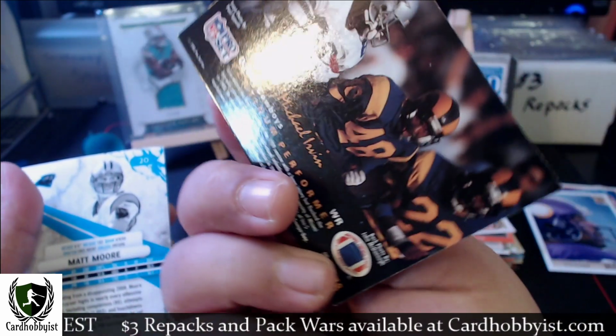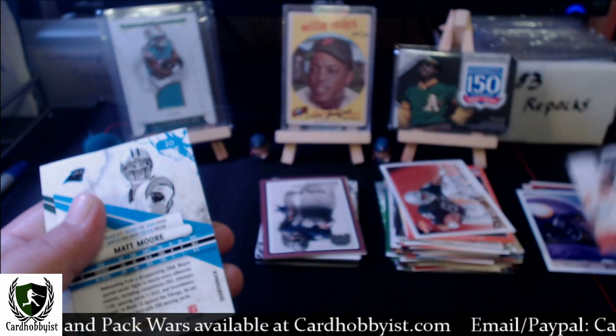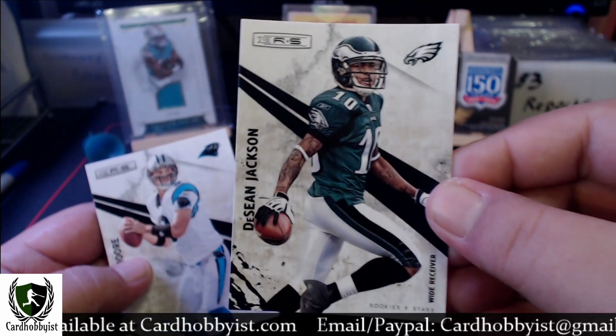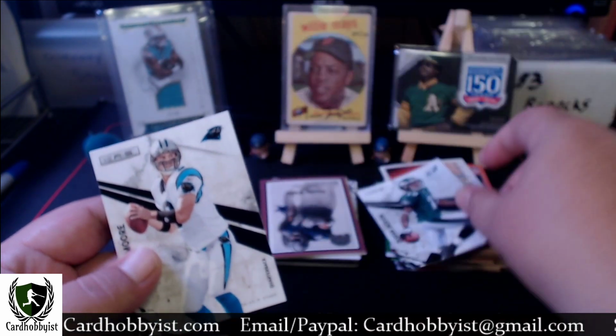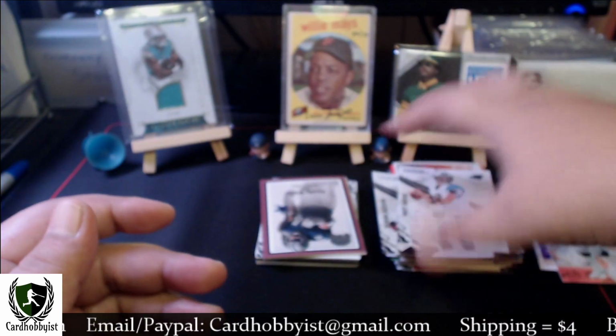This is Michael Irvin? Sweet, nice. Michael Irvin didn't have this card. Pro Set Platinum. That's for the PC. Here's a DeSean Jackson, Rookies and Stars. And a Matt Moore, Rookies and Stars, longtime Dolphins backup quarterback.